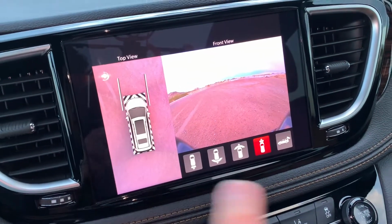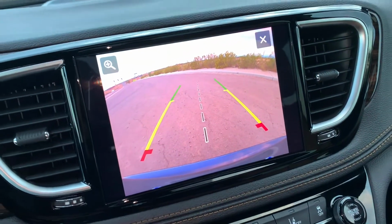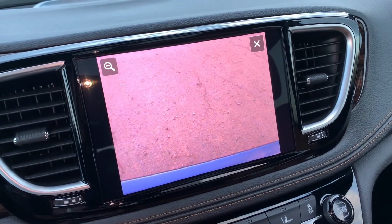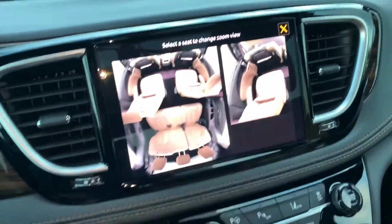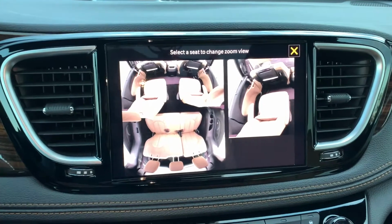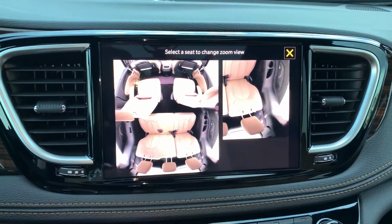And front view combined with the 360. And then this is cool. This is a high mounted rear view, and you can even zoom in to get a more detailed shot. Speaking of cameras, this has a feature called the FAM cam, so you can keep an eye on everybody in the back just to make sure nobody's horsing around. You can even zoom in on a particular seat if you want to.